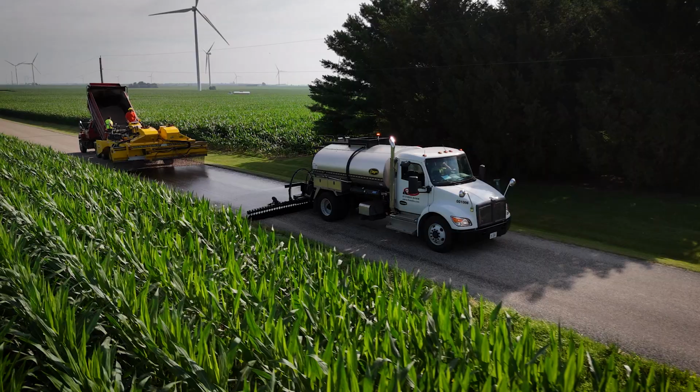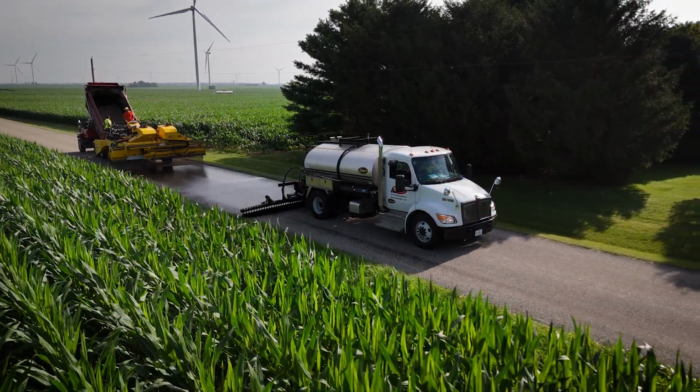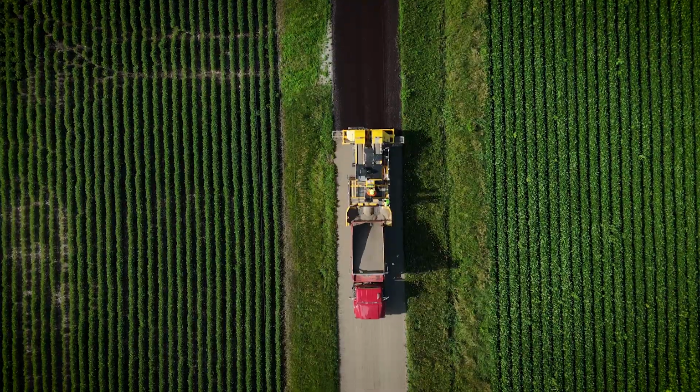We are out here oil and chipping the roads for the village of Maroa, basically spreading rock and oil on the road. It'll seal up any of the cracks in the road and put a good wearing course on it.